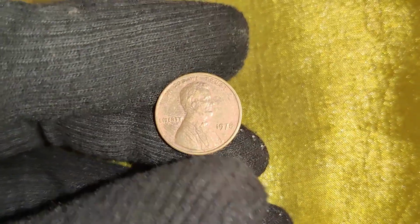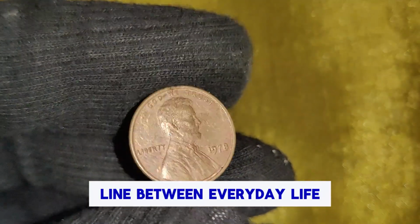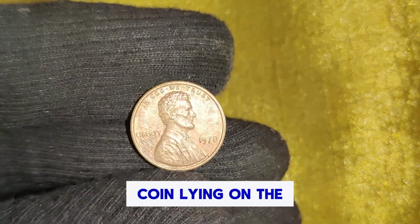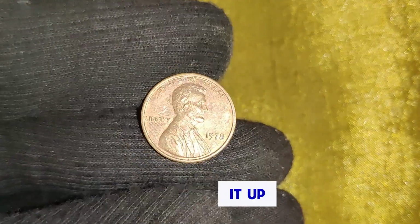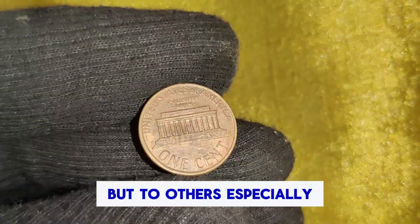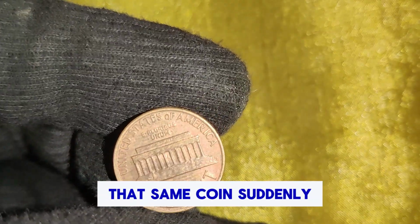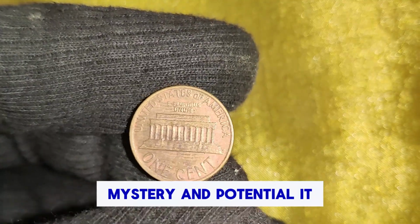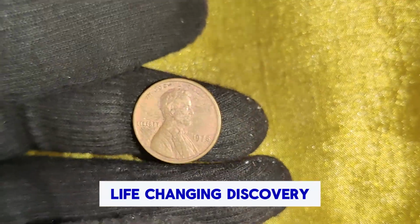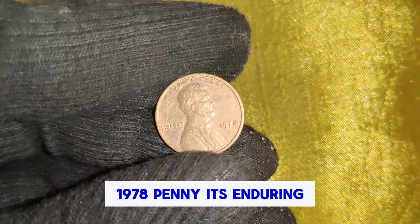The fascination with the 1978 penny continues to grow because it blurs the line between everyday life and the extraordinary. A person could be walking down the street, see a dull, brown coin lying on the ground, and feel a moment of hesitation before picking it up. To some, it might be nothing, a coin not worth bending down for. But to others, especially those who have heard the legend of the $188 million penny, that same coin suddenly carries weight, mystery, and potential. It is not just a piece of change, it is a lottery ticket, a doorway to history, a chance at a life-changing discovery. This duality, ordinary yet extraordinary, is what gives the 1978 penny its enduring power.